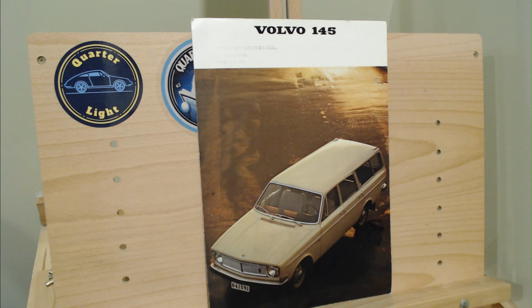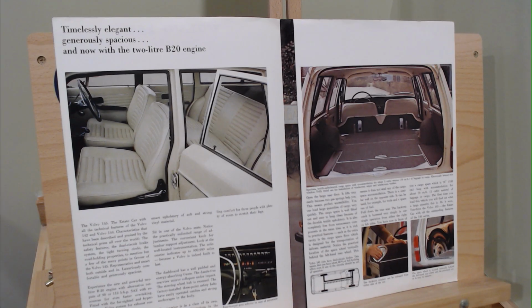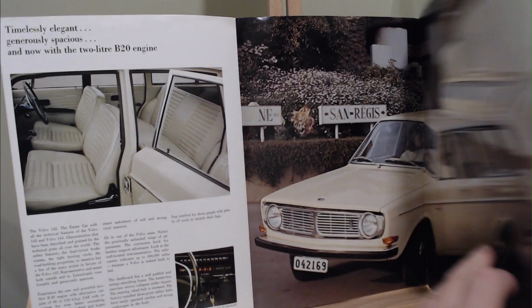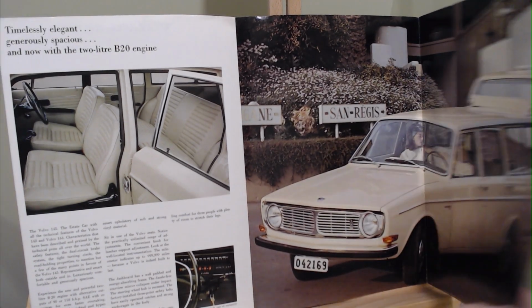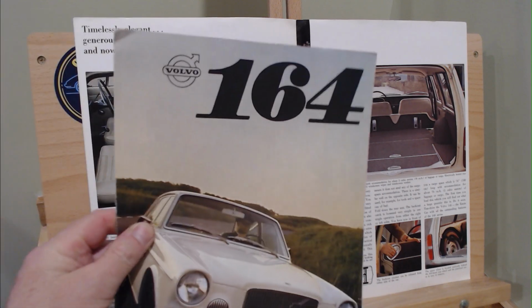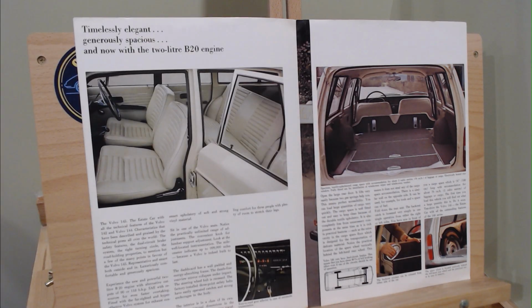Anyway, let's open the brochure up. So with this particular brochure, we find out that it's designed exactly the same way as the 164 brochure, where we've got this little bit of a flap. We open it up and it shows the car, so same design. Incidentally, if you did miss that 164 brochure, I will do a link at the end.